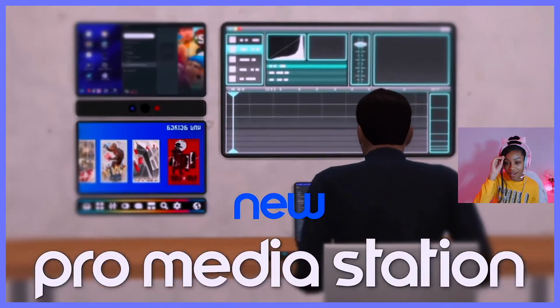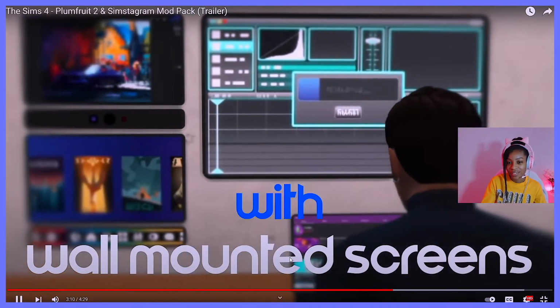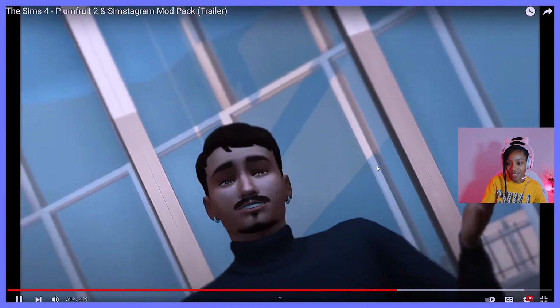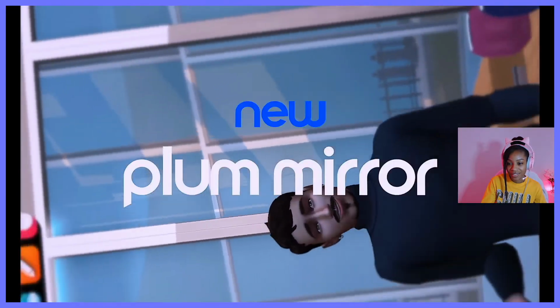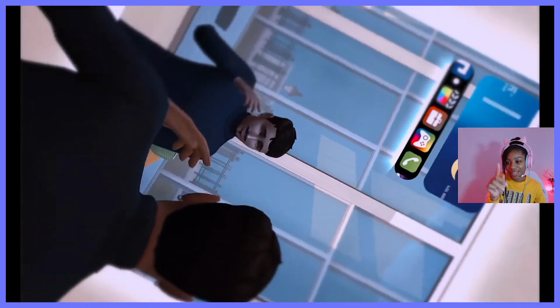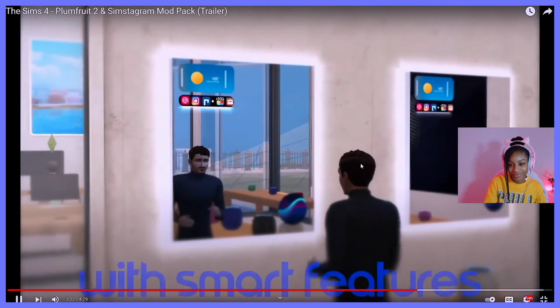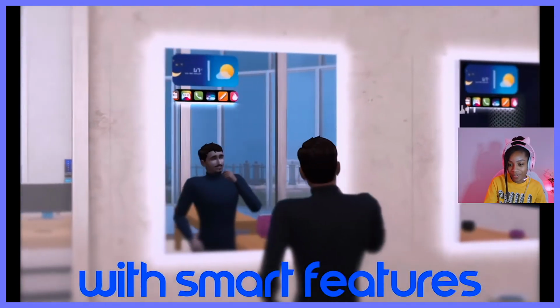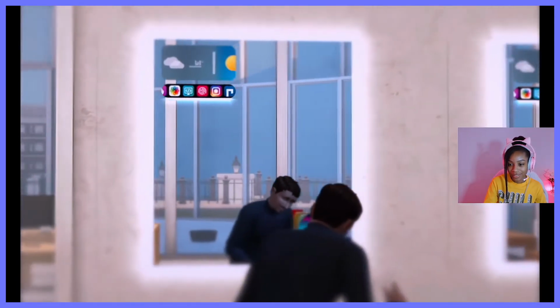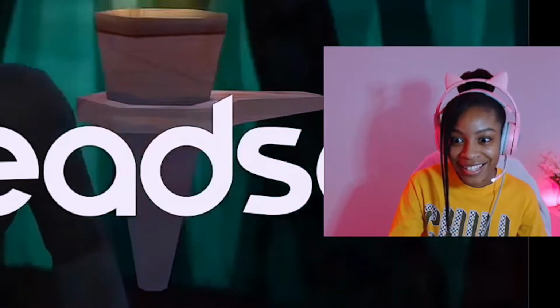Oh wow, this one looks way more updated and high-tech with wall-mounted screens. I love this. Wow. Oh, the Plum Mirror. So you can probably like touch on your apps and stuff. I already be going off, honey. VR headsets?